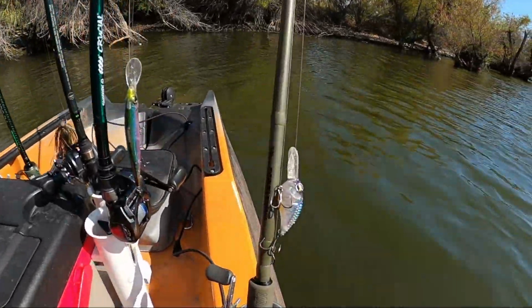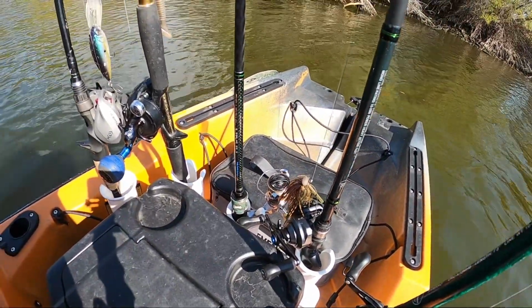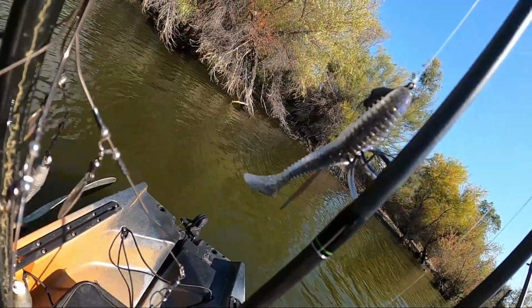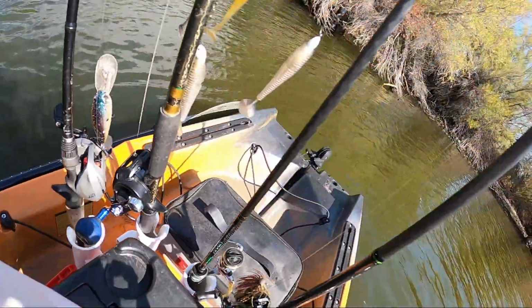But again, what we're using are those shad style baits. We got the shallow crank, we got a jerk bait, we do have a jig tied on in case we see some points that we want to slow fish. We got a flashy swimmer, little underspin, we got the A-rig, and of course the deep crank. So that's the plan today. Let's see if we can find them.